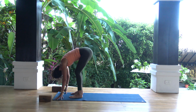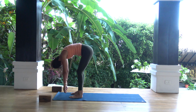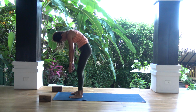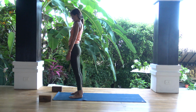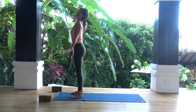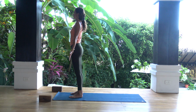Good, bend your knees. We're gonna do that slow roll up. Let your arms hang. Feel that traction in the back of the neck. Slowly start to roll up one vertebra at a time. When you get to the top, give your shoulders a loop back and down, palms face forward, Tadasana Mountain Pose. Breathe. Good.